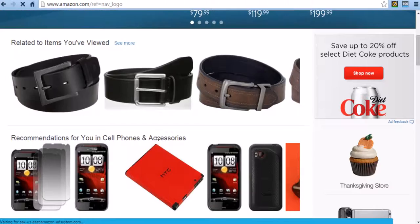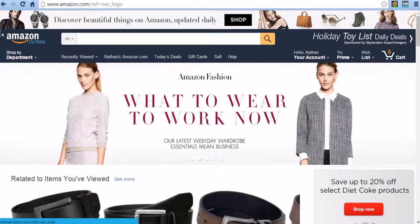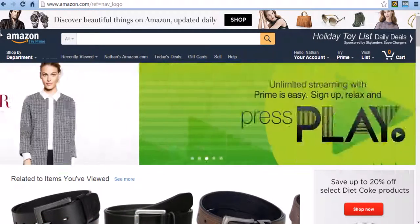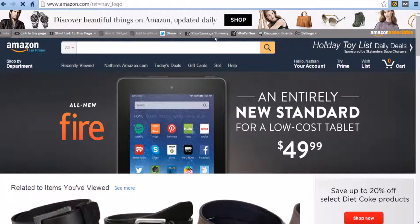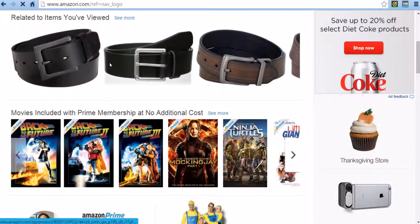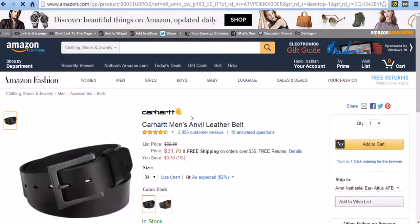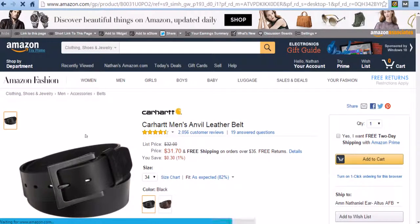I'm going to take a second really quick and just show you how this works on Amazon. So you're going to get this little toolbar right here. And what this does is you can actually link directly to a product. So you can click through, you can find a product that you want, and then when you do that, you can come up here and it'll say short link to this page or link to this page, and I'll show you how to use those.